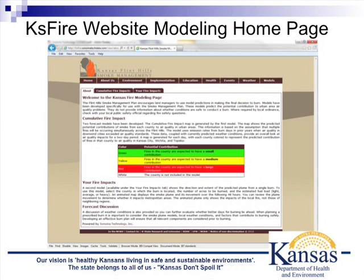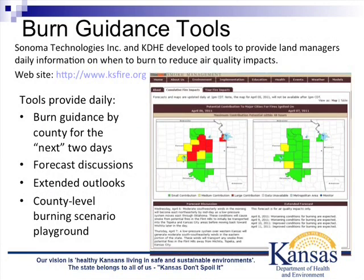Now I'm going to shift gears and talk a little bit about the ksfire.org website and the tool that we developed, and specifically the modeling tool. This is the front page of the modeling tab. If you go to ksfire.org and click on the models tab, you'll come to this page here, and it describes what the model does and how it can be used by the folks that are doing prescribed fires in the Flint Hills.